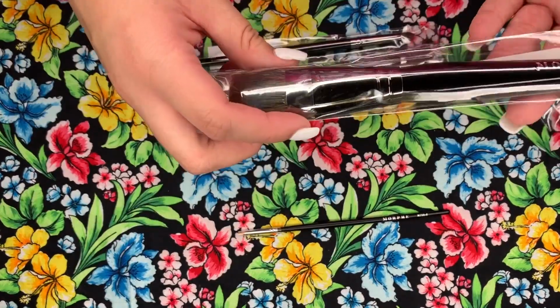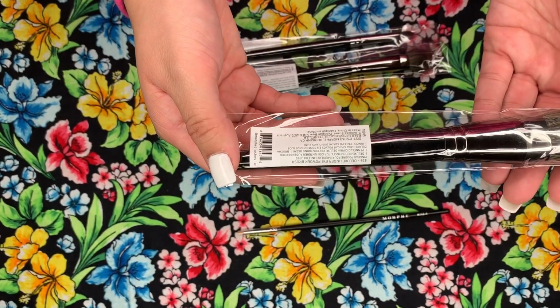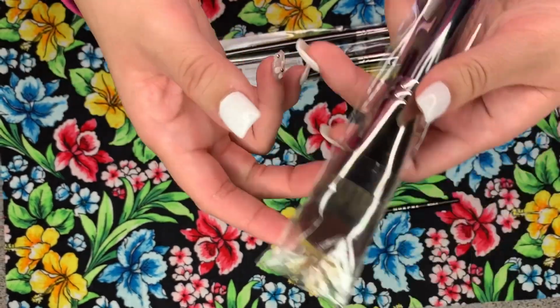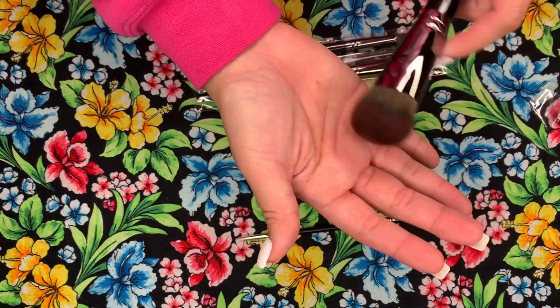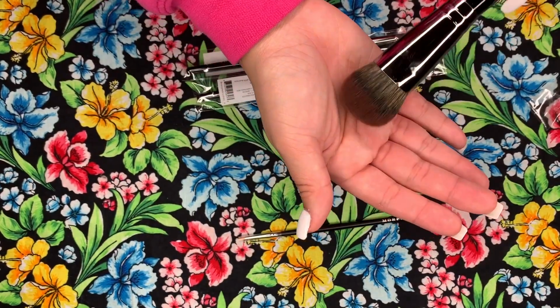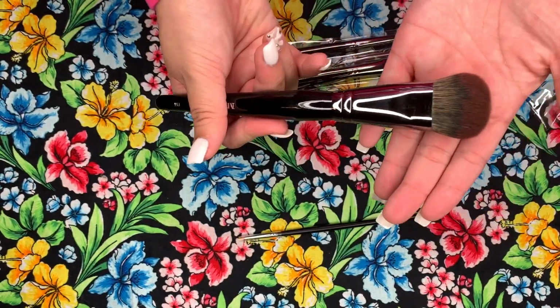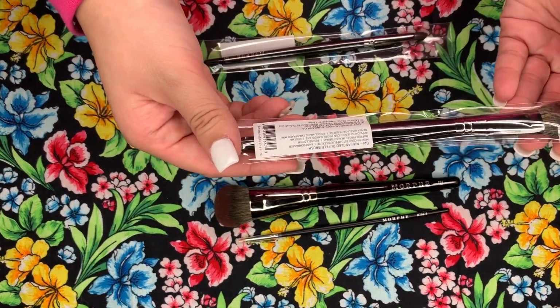Next brush that I received is the Deluxe Under Eye Powder Brush, and this is the Morphe E56, and this is like so soft. I would definitely put like some translucent powder under my eyes with this brush. Wow, this is such a nice brush. I love this. Okay, next is the Mini Angled Buffer Brush.